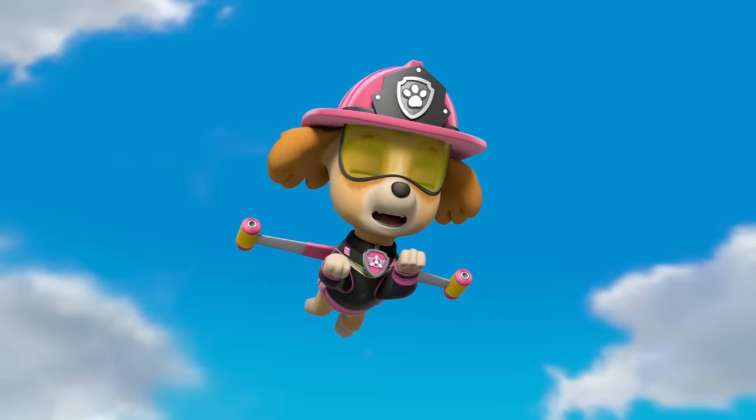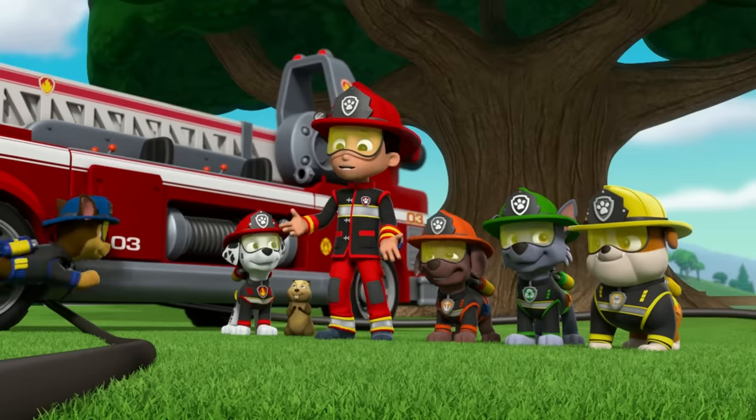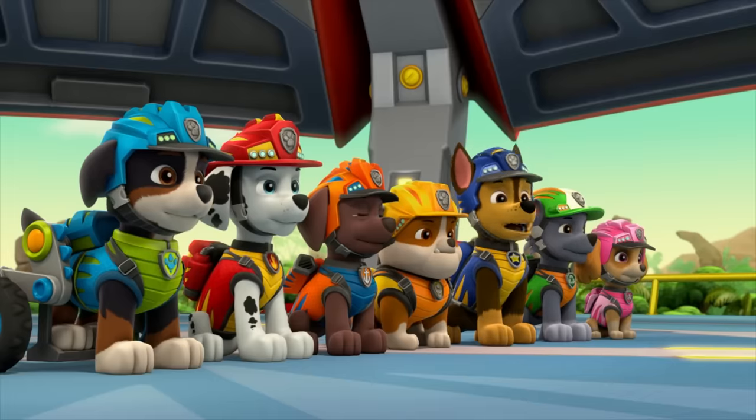The smoke is all gone, Marshall. No sign of fire from up here either. You did it! Way to go, Pups! Hooray! Yeah! Paw Patrol ready for action, Ryder, sir!